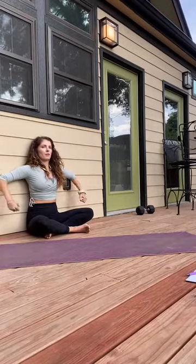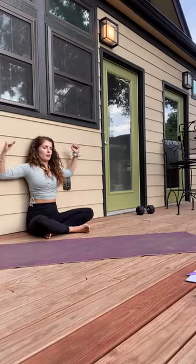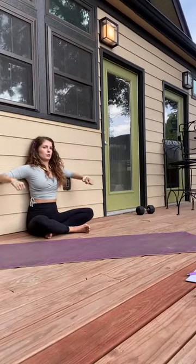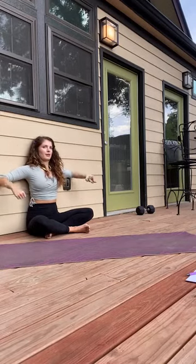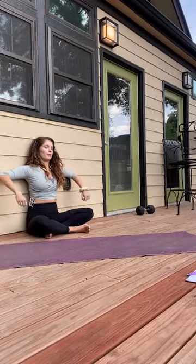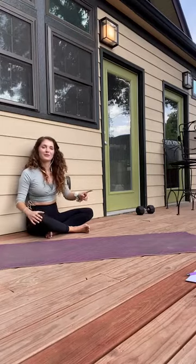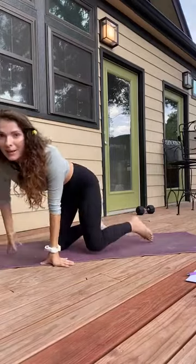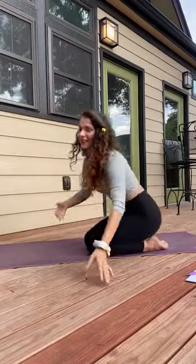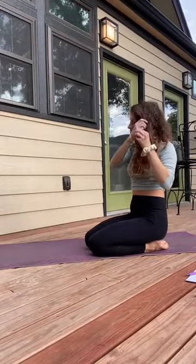And find your breath. All right, let's go for 3 more here. Maybe your shoulders are starting to feel it a little bit. Awesome. And then for 3, you can go ahead and release the hands. Okay, so I'm gonna head back to the mat here for a second. We're gonna do some cool down stretches.